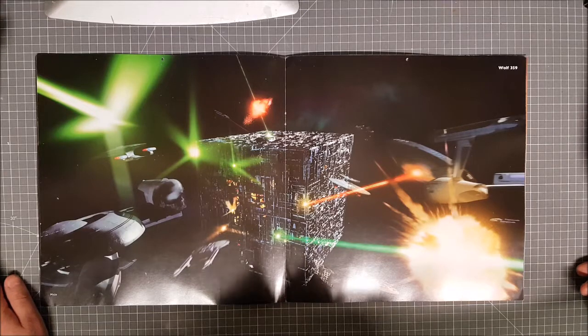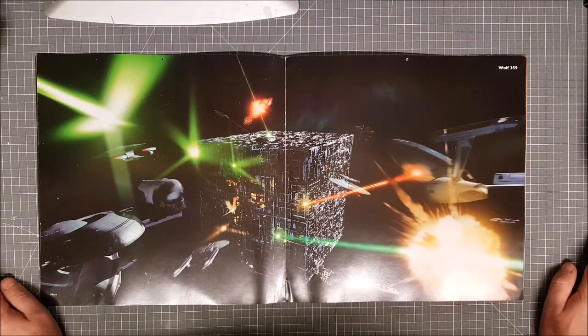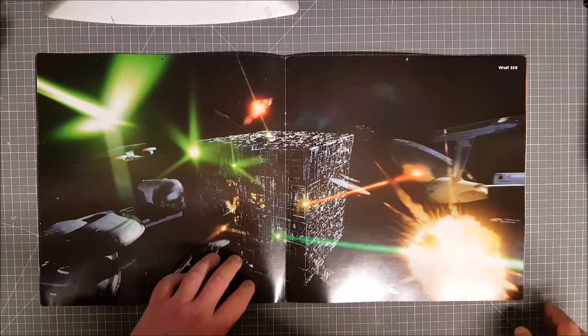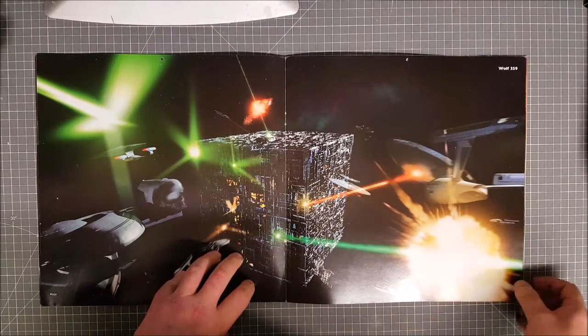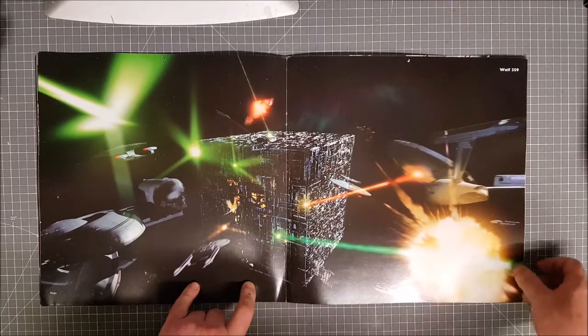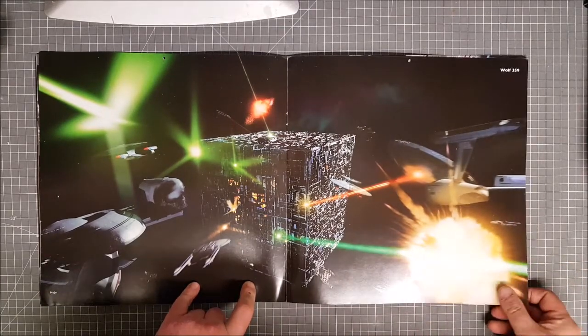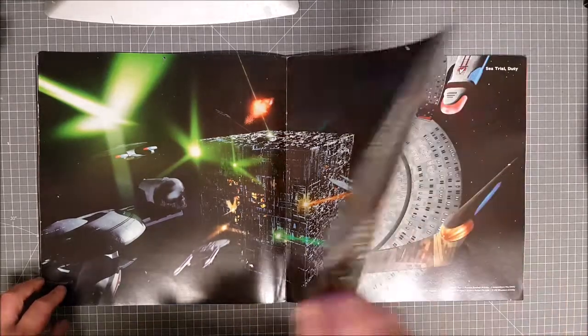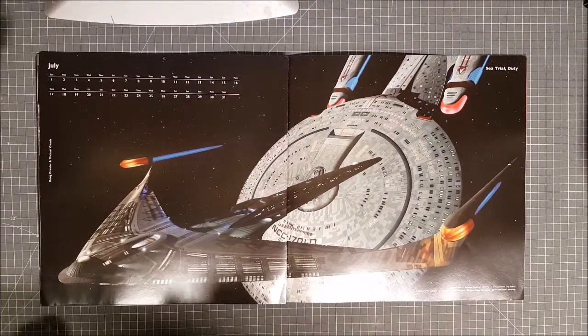See, we never really saw much of the Wolf 359 attack, apart from at the beginning of Deep Space Nine, which is a shame they didn't. I couldn't see that. Oh, pieces of metal hanging off. Don't know which ship that's from. Torpedoes away. Very good. Right.